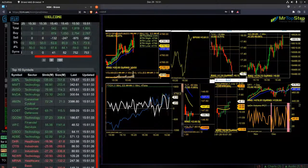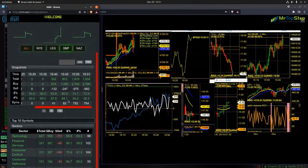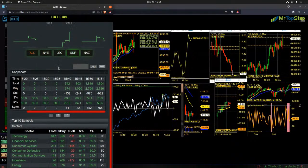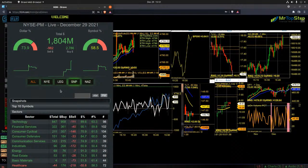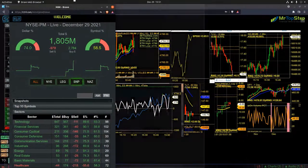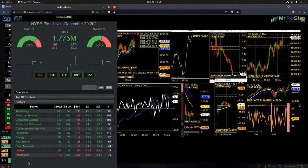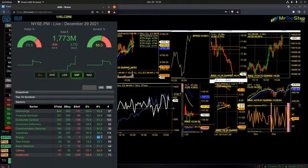Let's just take a look at the sectors, see what we got sector-wise going on this MOC. Let's close this one out. There we go. Let's make it smaller then. Let's see who's leading here in the sectors. Really, no energy. Energy's got a decent buy. It's got 69% of the symbols to the buy side. Otherwise, everything else is just hanging around in the middle.